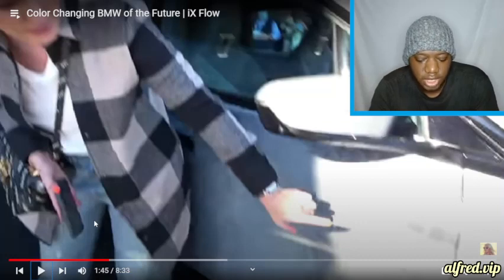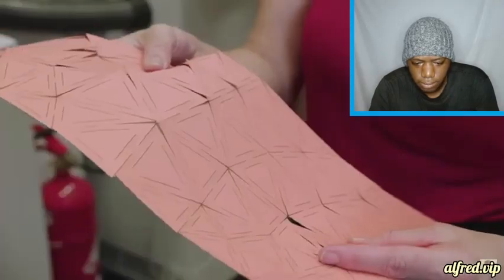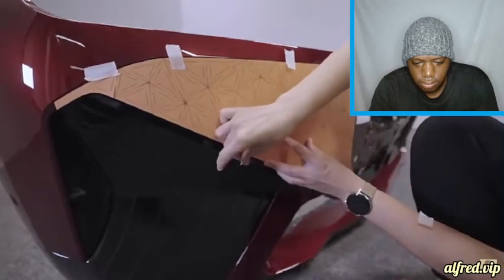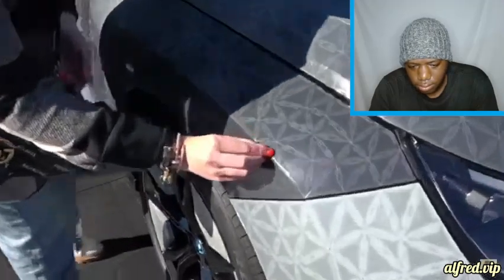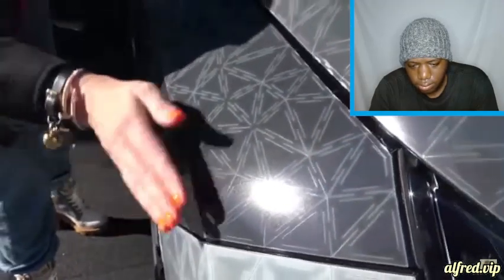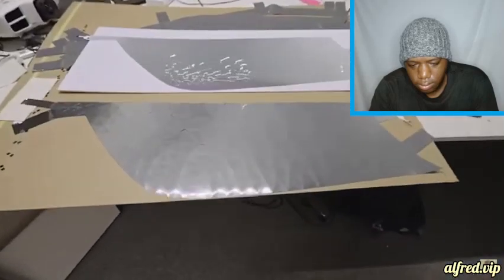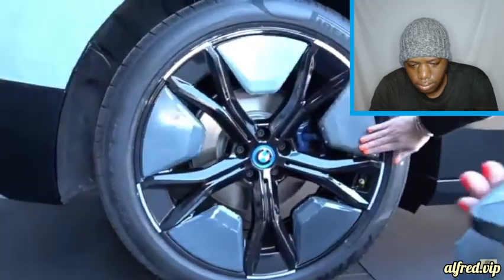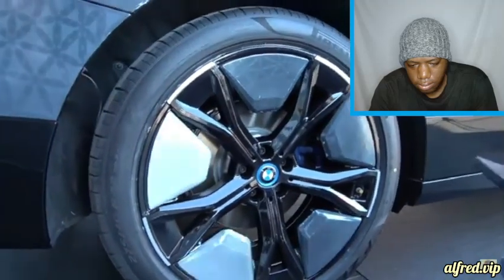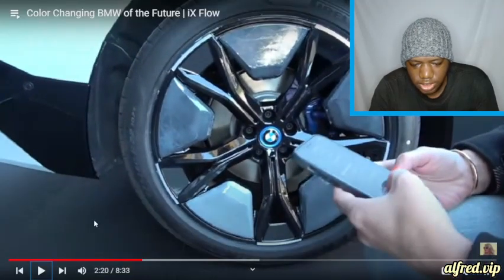Here are all these little triangles, right? This is actually just so that you can bend this technology to the body of the car. What they've done is cut out all of these little triangles so that, for example, along this triangle, they've been able to bend it to that panel. That's why you can see that kind of pattern. What is also cool is, you guys notice the rims, they've done it here as well on these panels. And let me just show you some cool stuff. Let's go all black. Let's go. Interestingly, you can change the color. You're controlling it with your phone. That is very interesting.